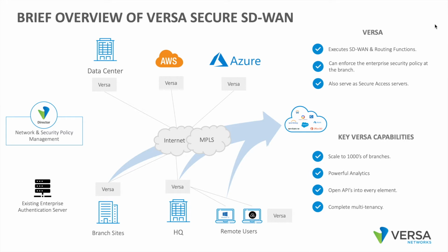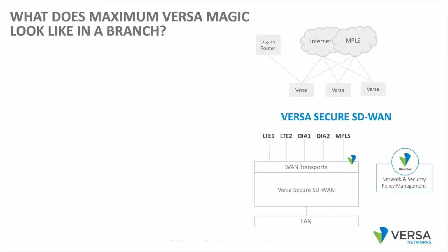Basically, Versa is performing SD-WAN and routing functions. We're enforcing the enterprise security policy at the branch. We can also serve as a secure access server for mobile workers, and we can scale to thousands of branches with powerful analytics, open APIs into every element, and complete multi-tenancy. So what does maximum Versa magic look like in a branch?